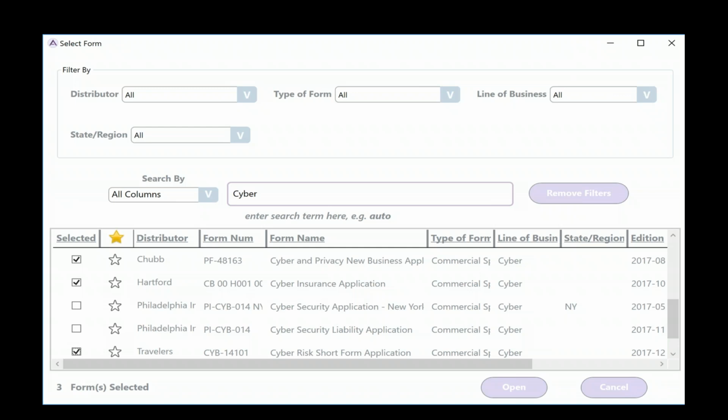Well, my typical restaurant package probably didn't include a cyber application. So now I've got to jump out and select a cyber form to go down that path, be able to ask a couple of questions, be able to ensure that I'm incorporating this into my submission. So I was able to come into our forms library, and that add a form got me here. And I can filter my selections multiple ways.